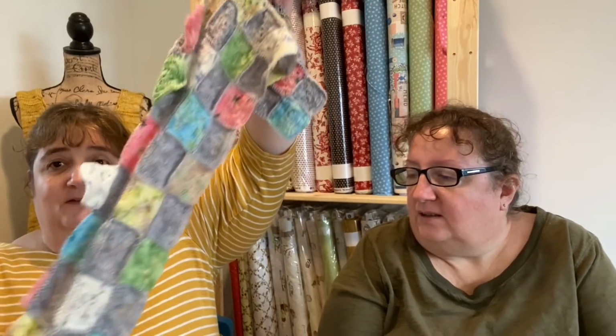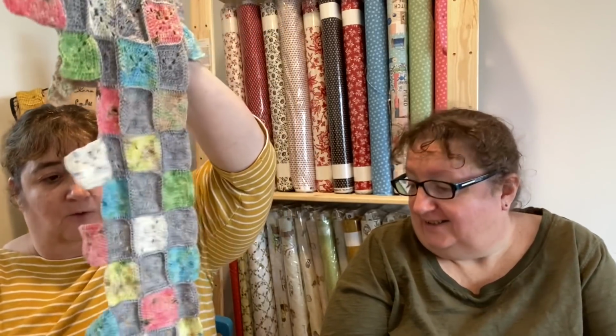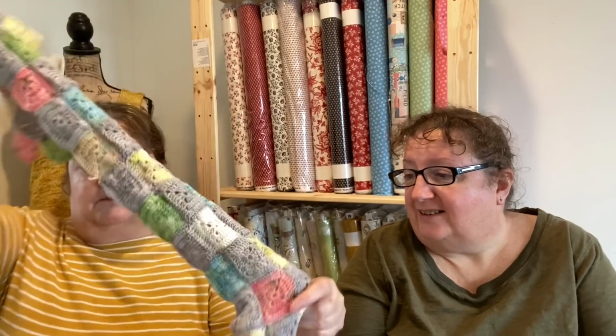And look at this. I've been very diligent about there being no ends, weaving as I go. It's gorgeous. It really is. I'm really, really pleased.